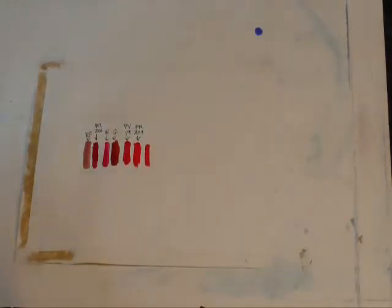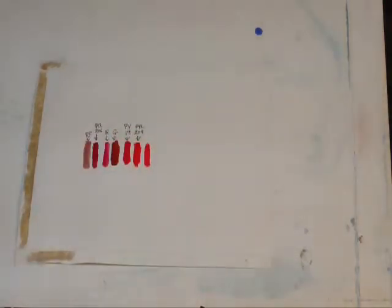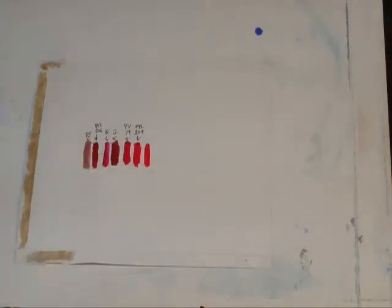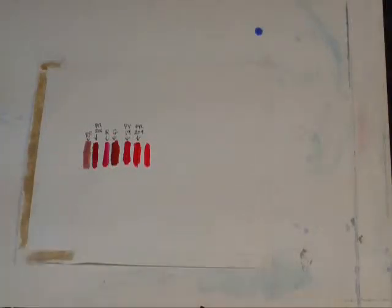Different manufacturer. It's called cherry red, with in parentheses quinacridone red, PR 209. Pretty close. And as you can see, different name, pretty much the same color. Cherry red, quinacridone red, PR 209, quinacridone coral.